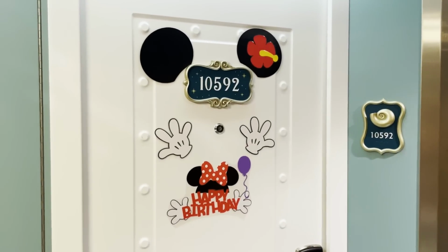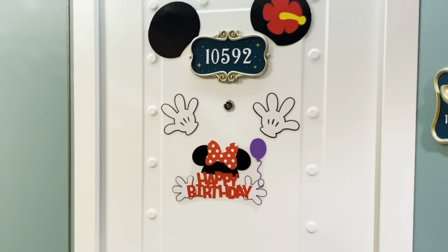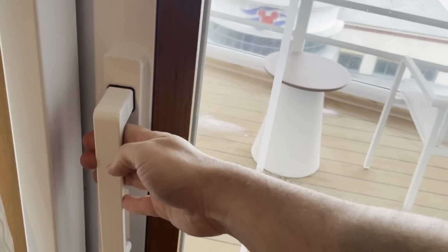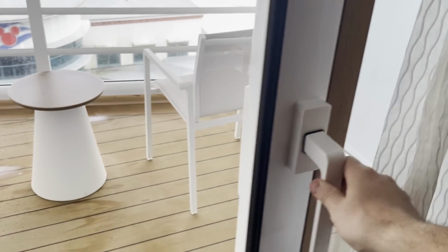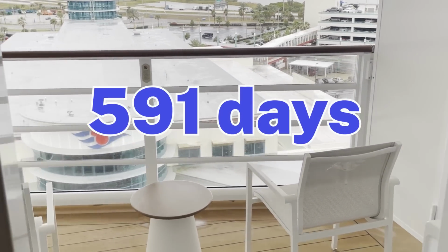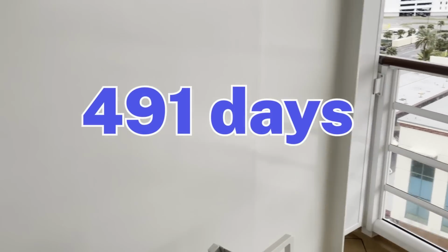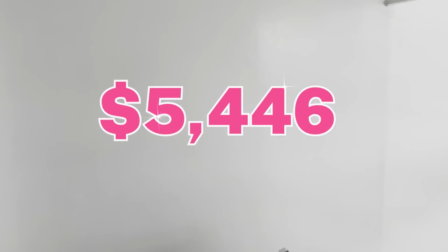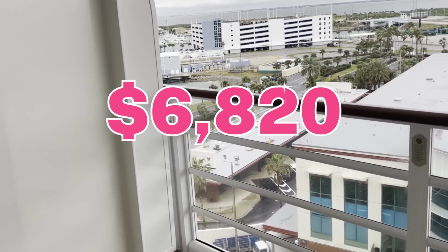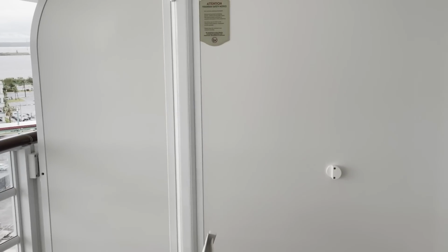So here's a real example that we tracked for a family that wanted a couple of staterooms on the Disney Treasure in May of 2025. They wanted 2 deluxe family ocean view staterooms with verandas, one for the kiddos, one for mom and dad. For 2 people, it was $4,844, 591 days before the sail date. At 491 days before the sail date, that price jumped to $5,446. At just over a year out, now it's up to $6,800. And at 292 days out, it's $7,300.